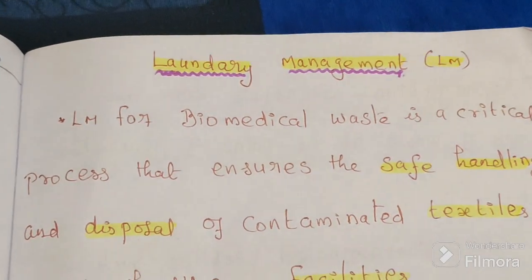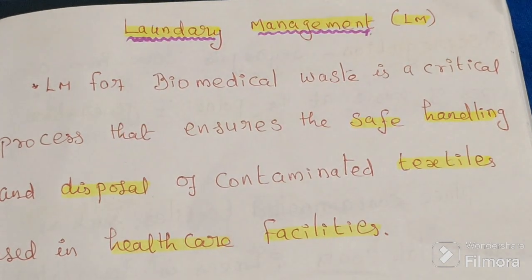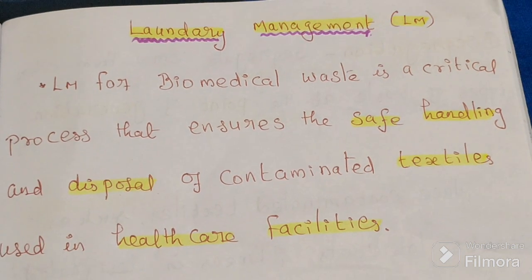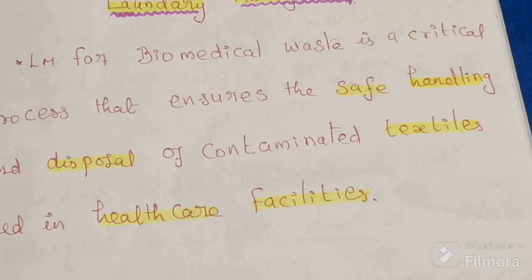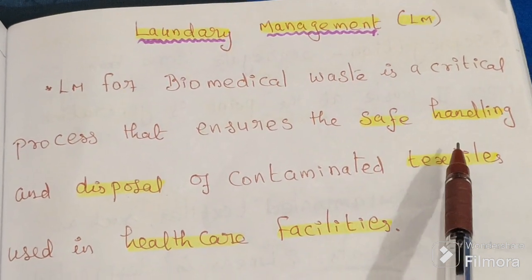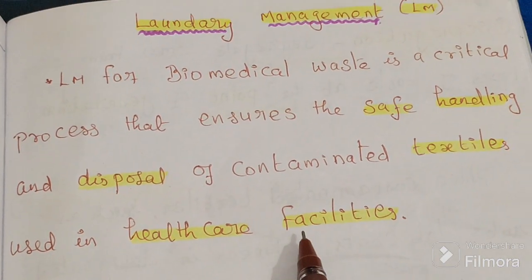In this video, we'll discuss laundry management. Laundry management for biomedical waste is a critical process that ensures the safe handling and disposal of contaminated textiles used in healthcare facilities.